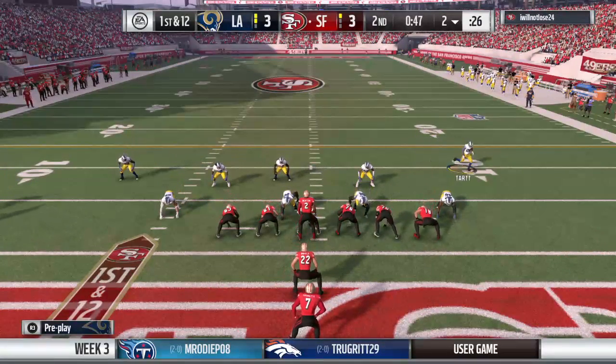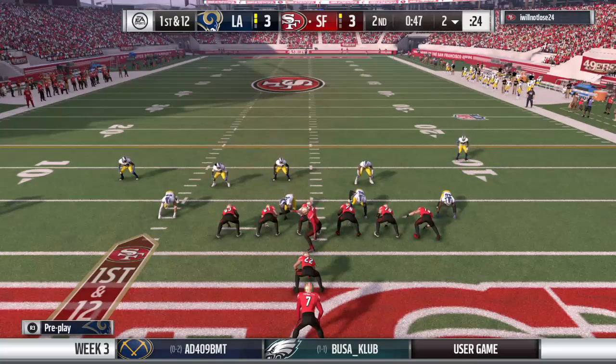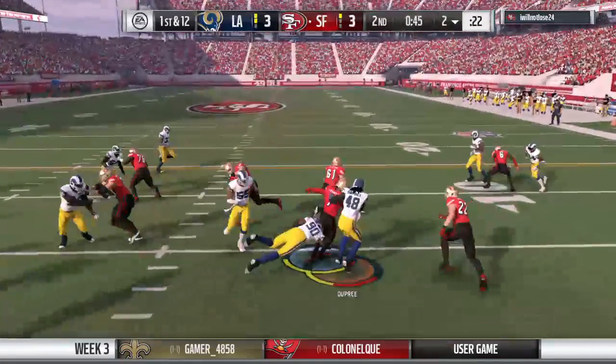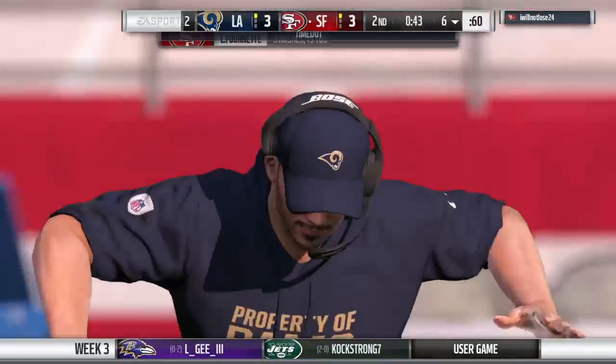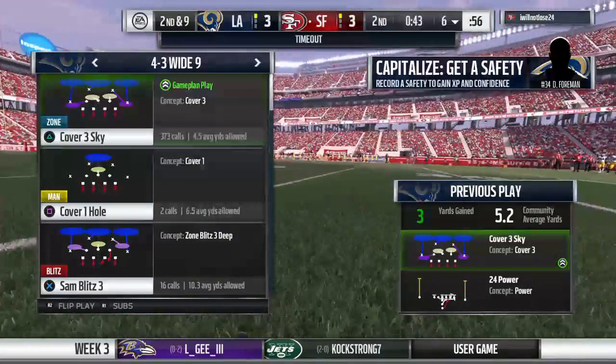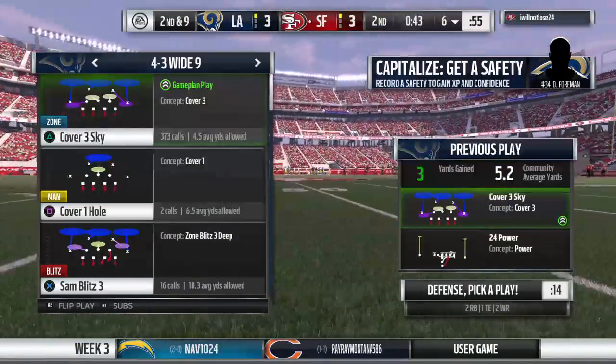Check 3. There you go. They'll give it to him right up the gut. And a short gain here. And the Rams are going to go ahead and take another timeout. So that means they're down to one remaining here as we head toward halftime.